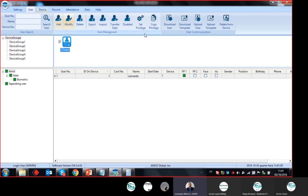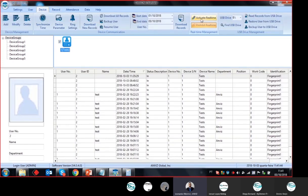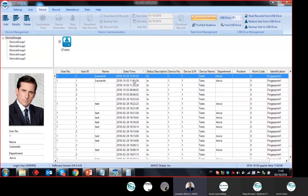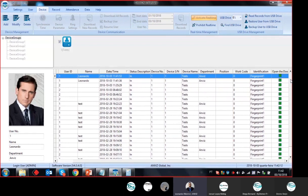Let me share this with you so you can see it from your side. I will activate real time again, and we'll put my fingerprint. 11:41, 53 seconds. Now, this was the previous one. My picture, very handsome here. Thank you. My name, the date of the access, the department, the identification, all this information is here, and whether I open the door or not.